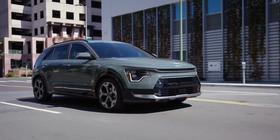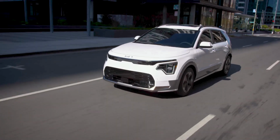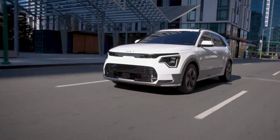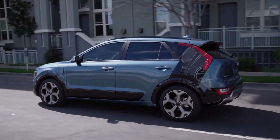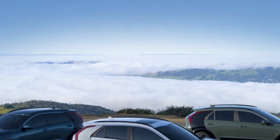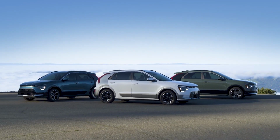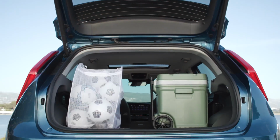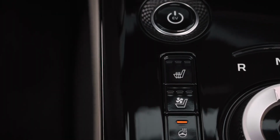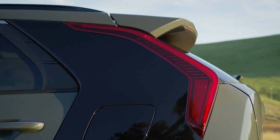On the journey toward more sustainable driving, only one brand brings you 3 electrified choices in one affordable family of vehicles: Kia. Introducing the all-new Kia Niro crossovers. The EV, the HEV, and the PHEV. Whichever version you choose, Niro is larger and roomier than ever, with cutting-edge technologies and an entirely new design inside and out.